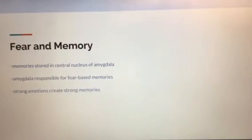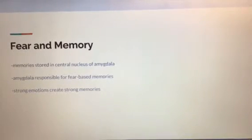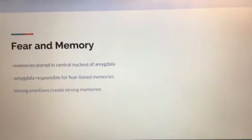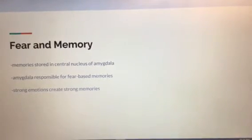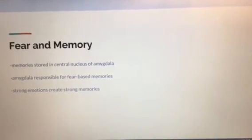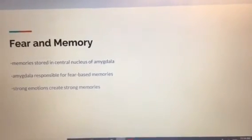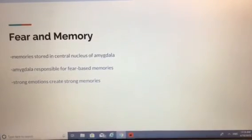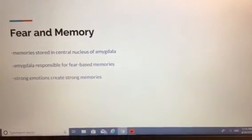Memories related to fear are stored in neuroconnections between the lateral nuclei and the central nucleus of the amygdala, and while other parts of the brain, like the hippocampus for example, are also responsible for memory storage, the memories stored by the amygdala are emotional and fear-based, and the more emotion the memory has attached to it, the more likely we are to remember it.